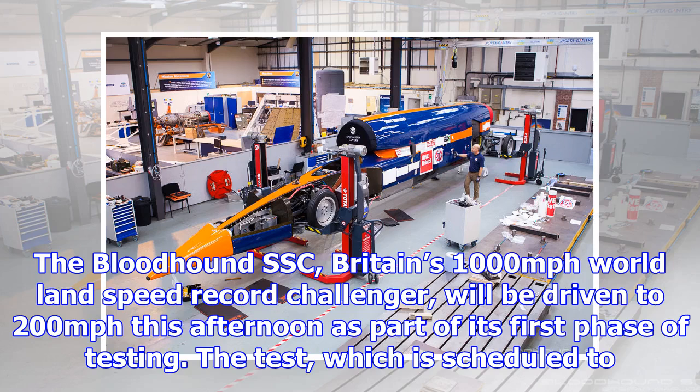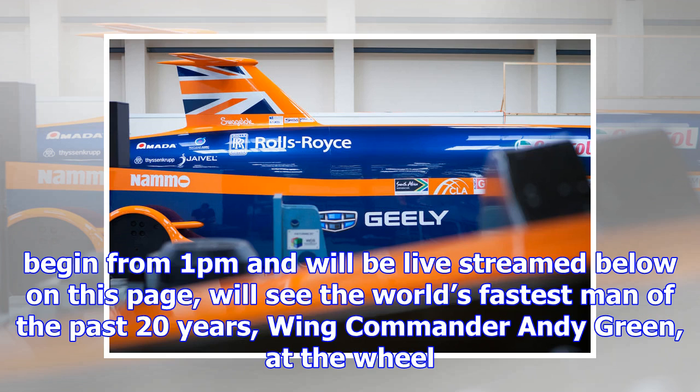The Bloodhound SSC, Britain's 1,000 mph world land speed record challenger, will be driven to 200 mph this afternoon as part of its first phase of testing. The test, which is scheduled to begin from 1 p.m. and will be live-streamed below on this page, will see the world's fastest man of the past 20 years, Wing Commander Andy Green, at the wheel for the first time.